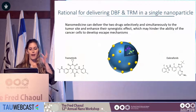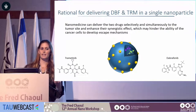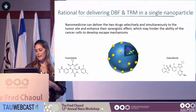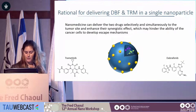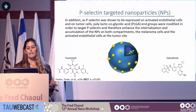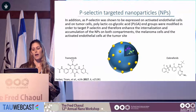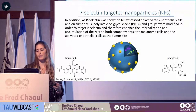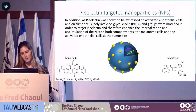Therefore, we suggest a nanoparticle system that will deliver the two drugs together simultaneously to the cancer site and enhance their synergistic effects, and may hinder the ability of the cancer cells to develop escape mechanisms. Moreover, P-selectin was shown to be overexpressed on activated endothelial cells and tumor cells. Our PLGA nanoparticles will be modified to target P-selectin and enhance their accumulation in these two compartments.